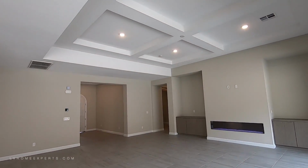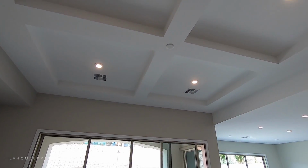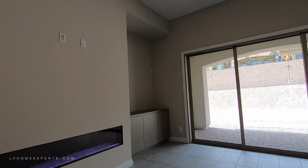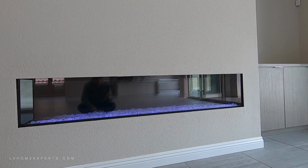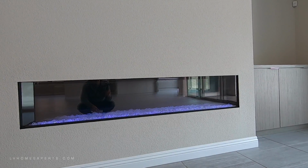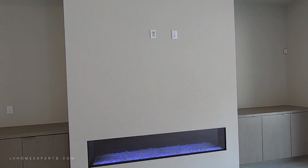Now, in the living room, we have a nice coffered ceiling. That's gorgeous, isn't it? And take a look at that. And we have a 72-inch fireplace. What's nice about this fireplace, you can change the colors on this fireplace too as well. This is a Heat Glow. That's one of my favorite brands. However, with the Heat Glow, I don't think it produces that much heat. It's more for looks than anything.